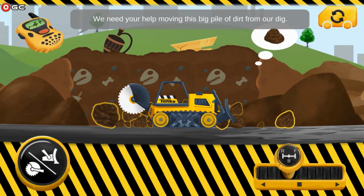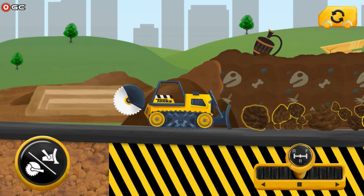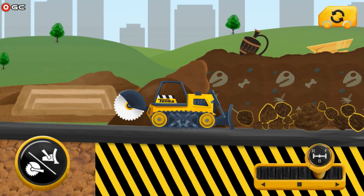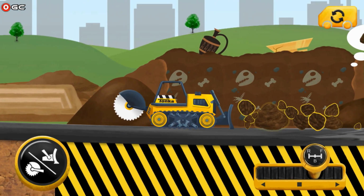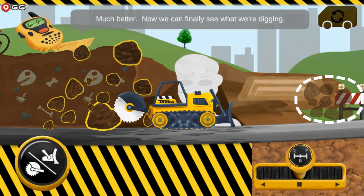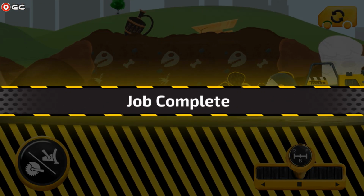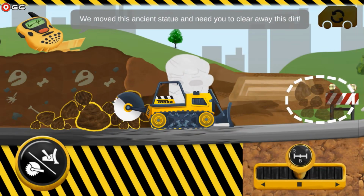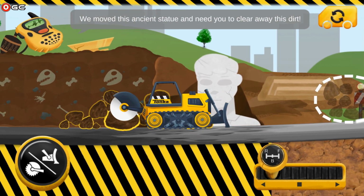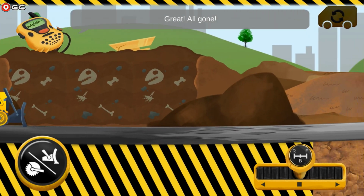We need your help moving this big pile of dirt from our dig. Much better. Now we can finally see what we're digging. We moved this ancient statue and need you to clear away this dirt. Great! All gone.